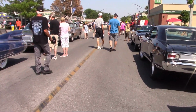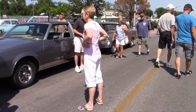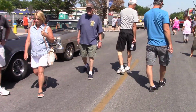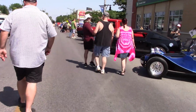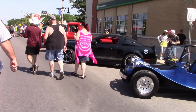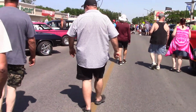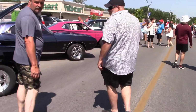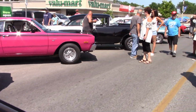As always, I couldn't get all the cars in because of time, but this will give you an overall snapshot of what was there. A little later in the video, we'll identify a few random individual cars and drop a few names. So many cars to see, so many friends to greet while walking and talking. Come on along, and we'll see what we can see.